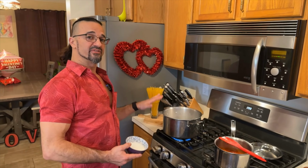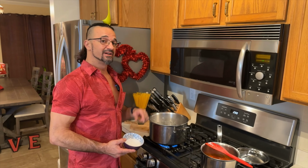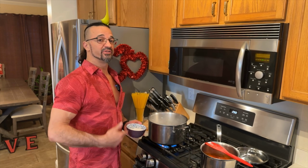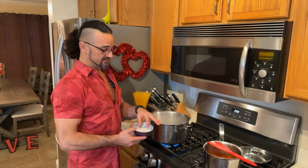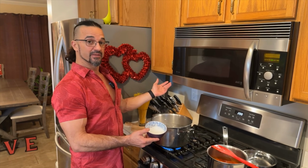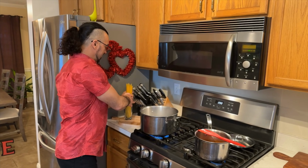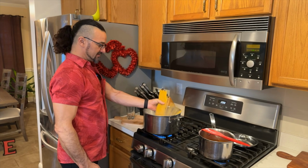So we have in this pot that water that's been brought up to boil right now. Now is the time. We got to add a very healthy, sizable pinch of salt. Maybe 4 fingers almost right here. Yeah, there you go. So with that salted water boiling up right now, we're going to add our spaghetti.